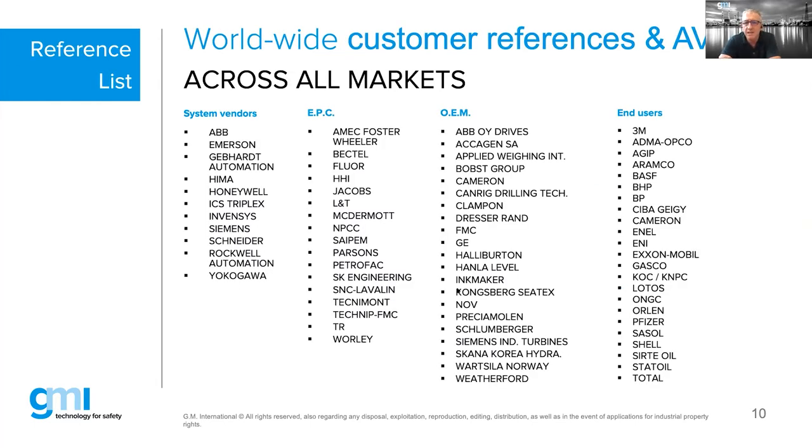One of the last slides before I give the speech to Tino. This is our short list of customers, divided by type. We interface and deal with system vendors, EPC contractors, OEMs, as well as end users. We are again available worldwide, and our equipment is within the AVL of most end users worldwide.